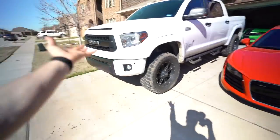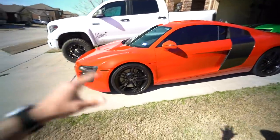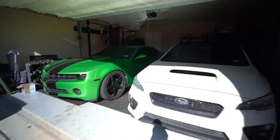The Tundra's sitting pretty with no exhaust. The Tundra's actually just a Platinum. It's got the TRD grill. And then the R8 is stock. This thing's quiet too. The STI is way louder, but the thing does look good. Look at this collection we could have. God dang. You might have to pick us up one of those R8s, man. You can get them for cheap.